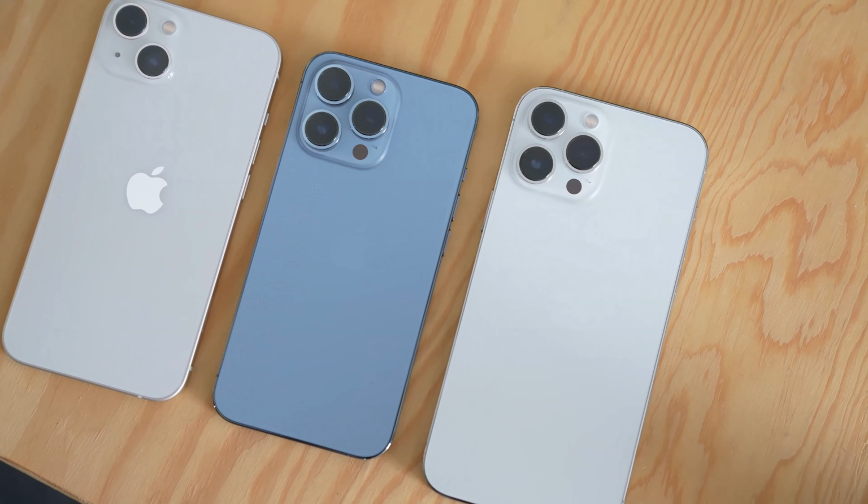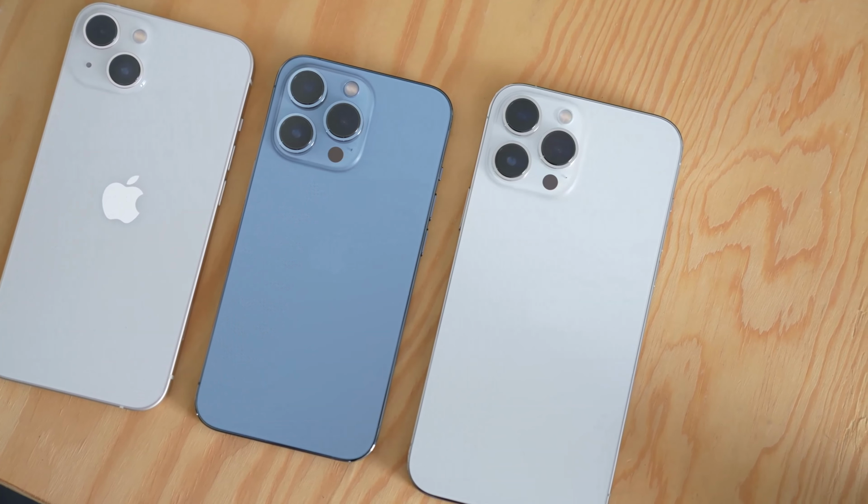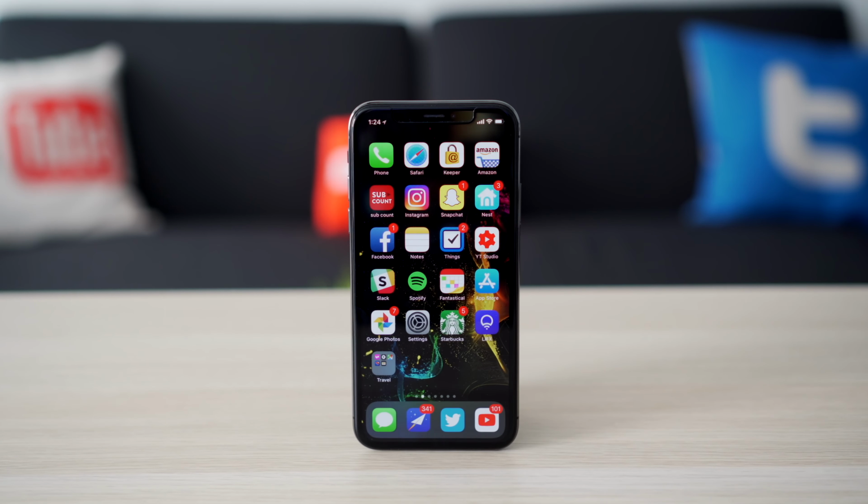Now, the A15 chip that's on the iPhone 13 Pro is already 2 times faster than the A11 chip that's found in the iPhone 10, according to Geekbench 5, and performance should improve even more with the A16 chip in the iPhone 14 Pro. Apple also uses a 16-core neural engine in the latest iPhones for faster machine learning, compared to just the 3-core neural engine that's found in the iPhone 10.